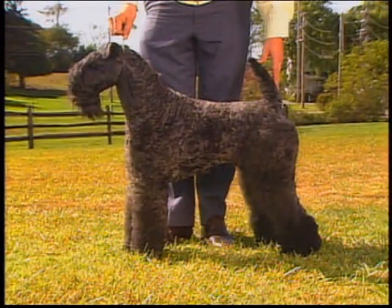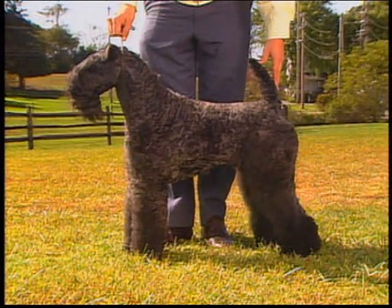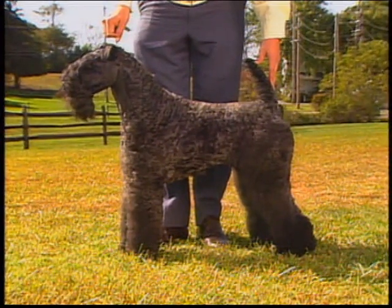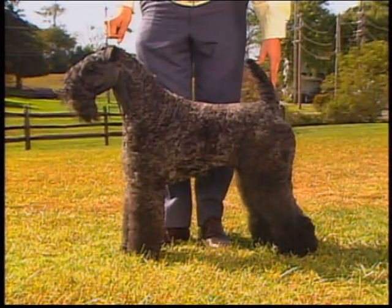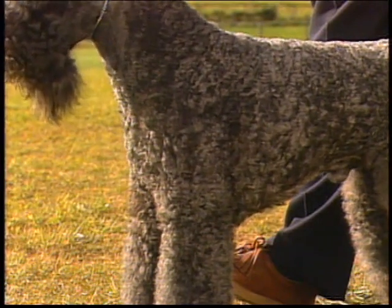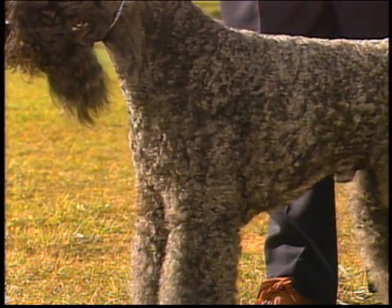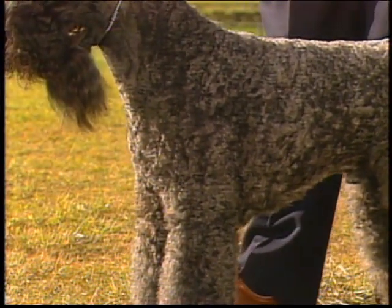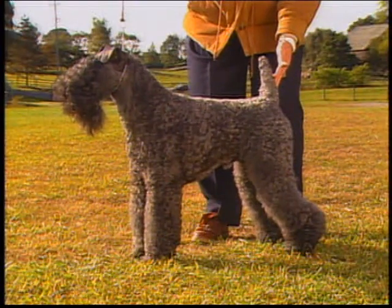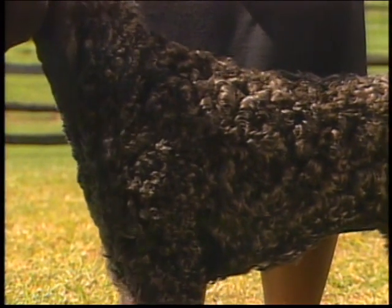Now let's consider the Kerry Blue Terrier's neck and body. The neck is clean and moderately long, gradually widening to the shoulders. It should be well set on the shoulders and carried proudly. The shoulders themselves are fine, long, and sloping. They're well laid back with sufficient length of upper arm. This allows for freedom of movement. Forelegs are straight, with pastern short, straight, and hardly noticeable. Here, the shoulders appear too upright. This will inhibit front reach.